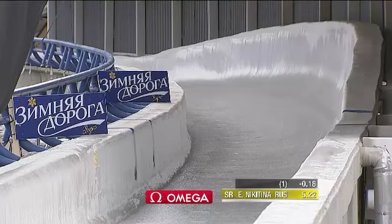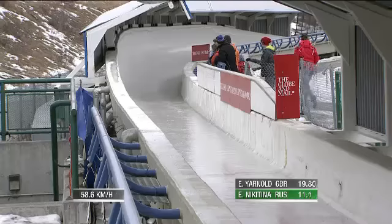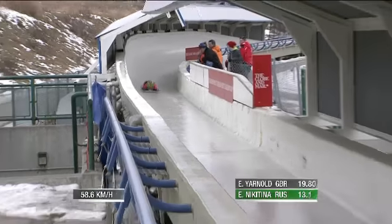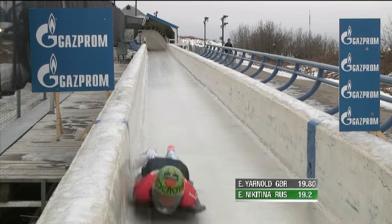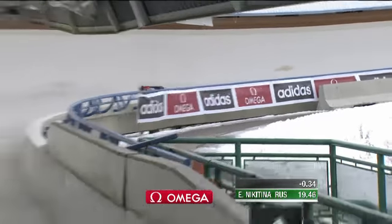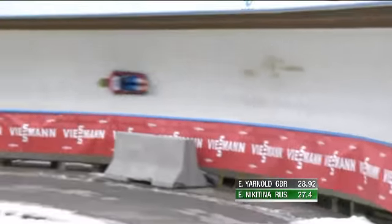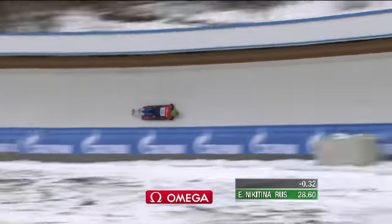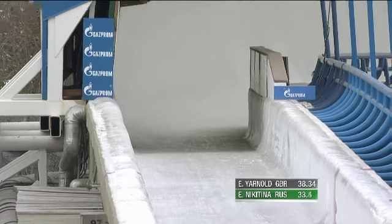Great start time. A start record for the Russian, 5.22. So as of 1:44 local time on the 29th of November, both the start times for women and men set today by Russian athletes. She holds on to that lead here in the early going. Nikitina of Russia, 0.3 of a second up. This is going to be exciting to watch.